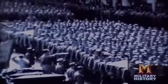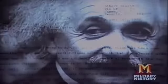Scientists, including the great Albert Einstein, worried that Germany might still become the first nation to produce an atomic bomb. Hungarian refugee physicists in the United States, Leo Szilard and Edward Teller, encouraged Einstein to write a letter to President Franklin Roosevelt, urging him to speed development of a nuclear weapon. They knew they needed Einstein's clout to get the president's ear.